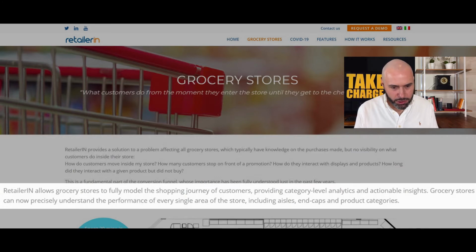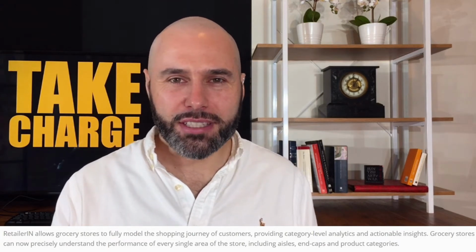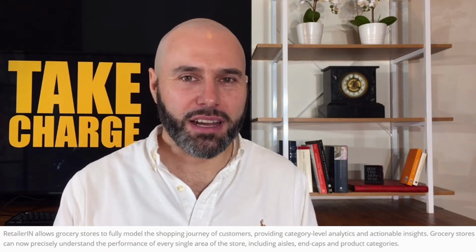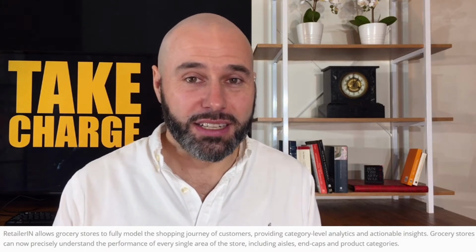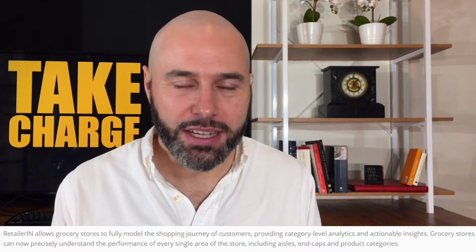retailerin allows grocery stores to fully model the shopping journey of customers, providing category-level analytics and actionable insights. Grocery stores can now precisely understand the performance of every single area of the store, including aisles, end caps, and product categories. Again, is this information new to you? Is it making you feel at all uneasy? Or maybe you think, look, I've already heard this before. They do all this stuff online, and of course it's going to come to in stores eventually.